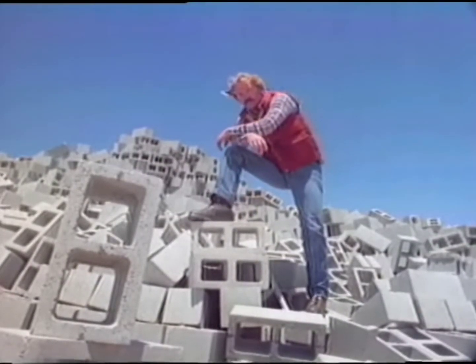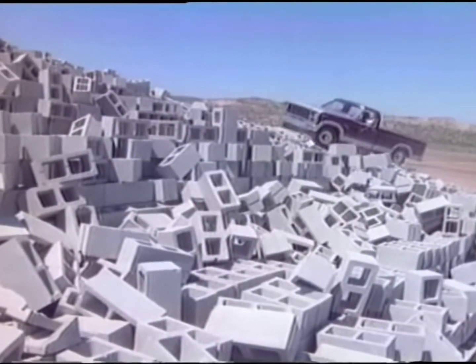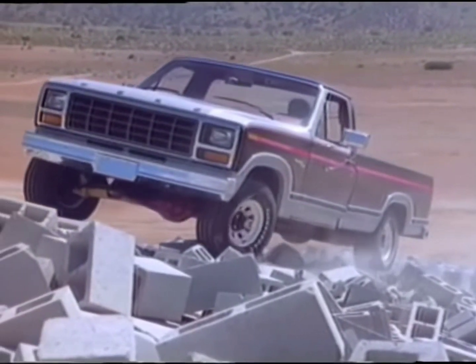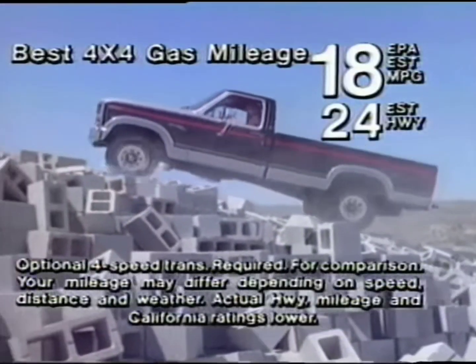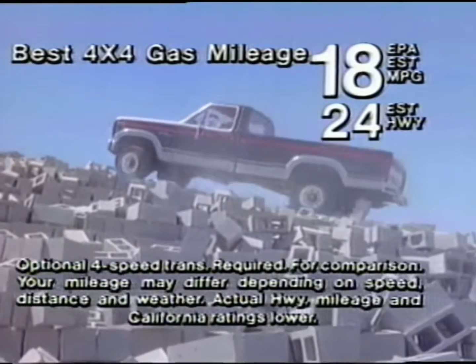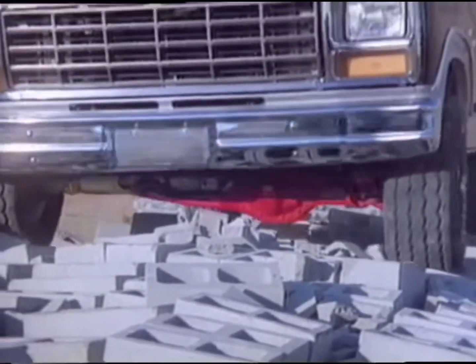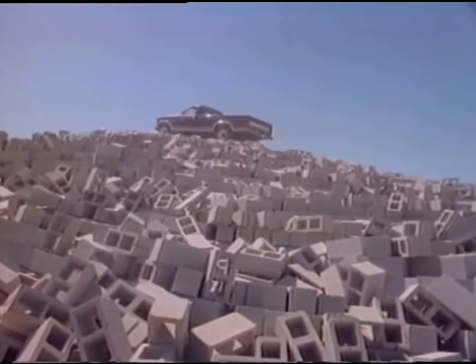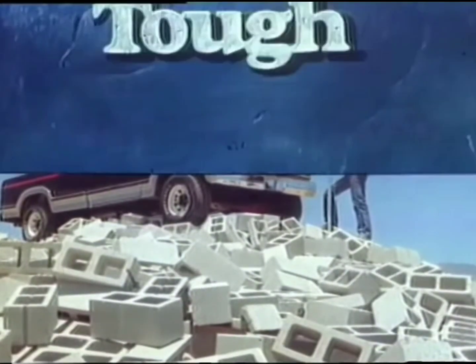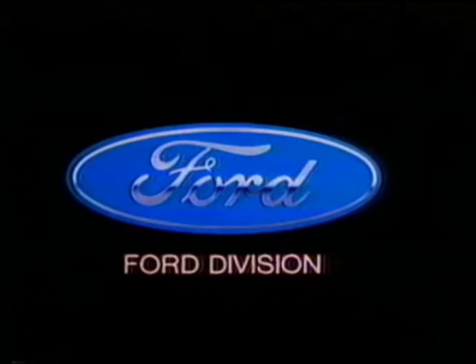We call this the Cinder Block Mountain, a tough climb for any 4x4 pickup. And you know that 4x4 gas mileage is an uphill battle. But this is a 1981 Ford. It combines toughness with the best gas mileage ratings of all six-cylinder 4x4 pickups. And it's the only American-built pickup with independent front suspension to step over bumps independently. Yes, Ford conquers the mountain with the best gas mileage. And it's built Ford Tough.